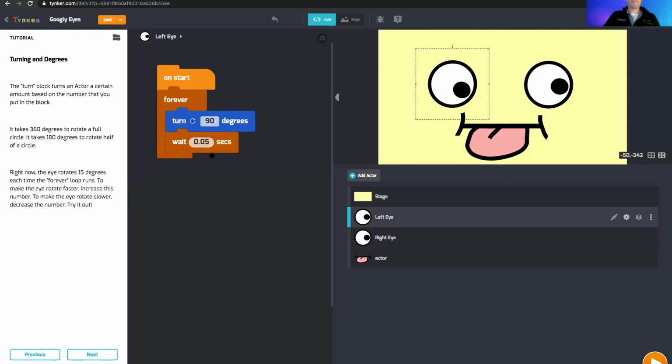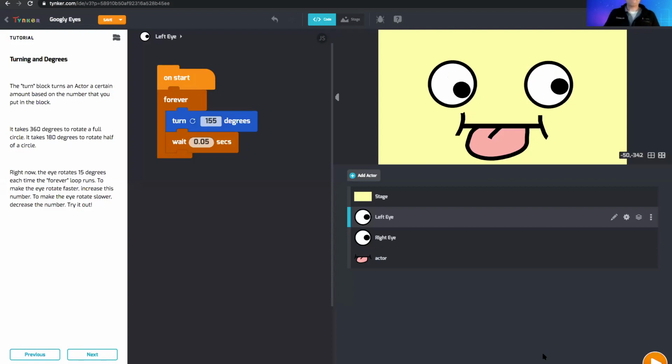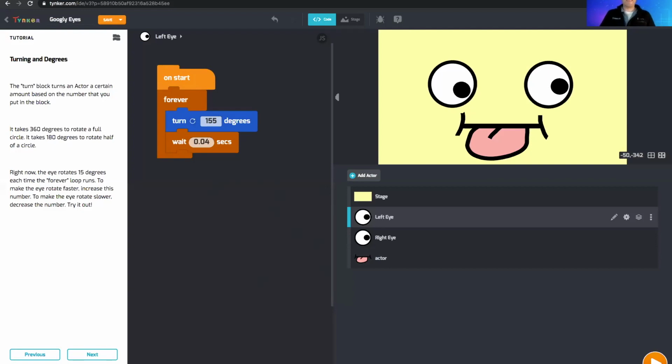That makes things a little interesting. And try to make the eye rotate slower. How do we do that? Do you guys have any idea? I had it on 15. I suppose I can go a little bit less. Maybe I should go more. How do I make this slower than what it currently is at? That's fast. Just checking. All right, 155 degrees, that's gonna make it go fast. You are right there. Should I increase my wait time, or should I add it? Should I maybe go 0.04? I don't know, that seems a lot faster. I'll let you guys figure that out, and you can tell me to change it later. But if you have any tips on how to make this slower, I'd love to know.